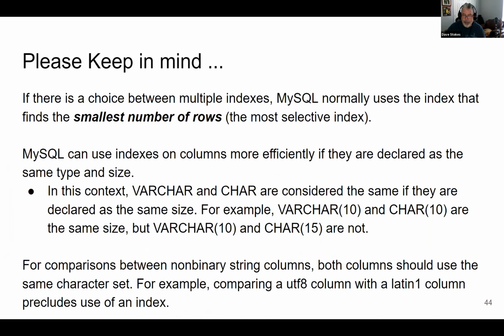So some other things to keep in the back of your mind. If there's a choice between multiple indexes, MySQL will default to the smaller of the indexes, the one with the smallest number of rows, because it thinks it's most selective. May not be true. MySQL will use indexes and columns more efficiently if they're declared the same type and size. By the way, varchar and char are considered the same thing, but if you're doing a varchar 15 to a char 10, some casting has to go on, but a varchar 10 to a char 10 are okay. By the way, check to make sure that you're using the same collations and character sets. That really also speeds things up.